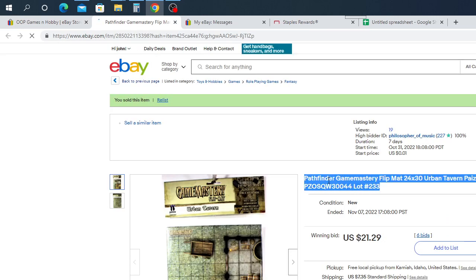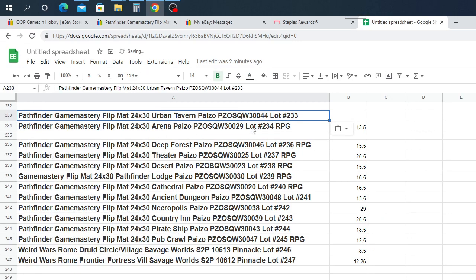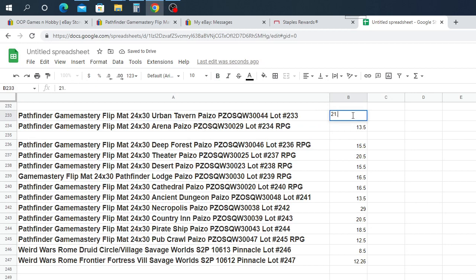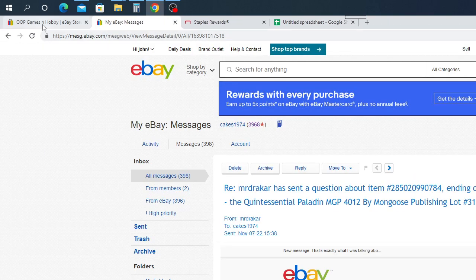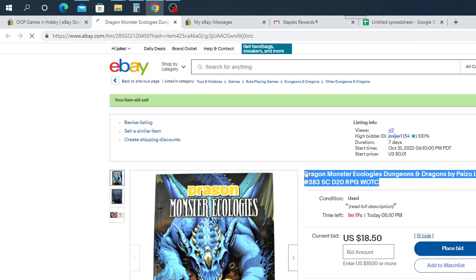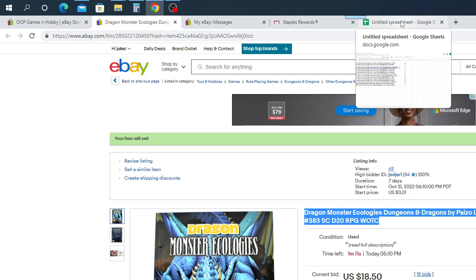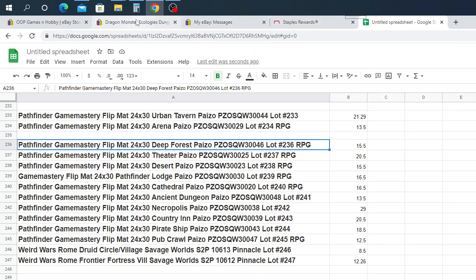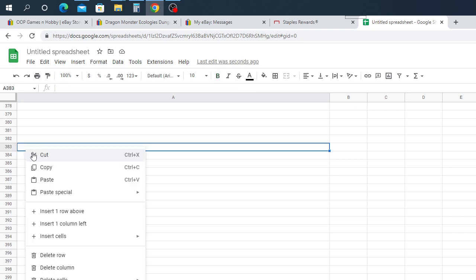Which one are we on? I think we're on this one. Ooh. Urban Tavern sold at 21, 29, 33. Paste. 21, 29. Rid of it. That's the ecologies. Now we're finally into a little bit of books. This is a Dungeons and Dragons official book made by Paizo, however you want to pronounce it. Oh, what was the number on that? 383. We're going to have to go way down here, 383. Boom, paste.